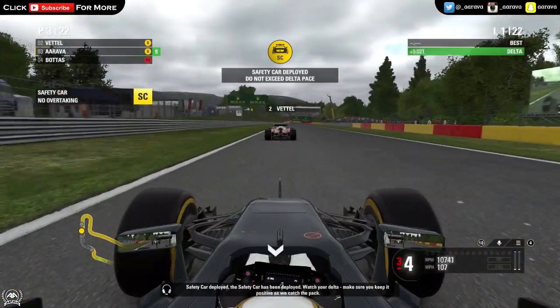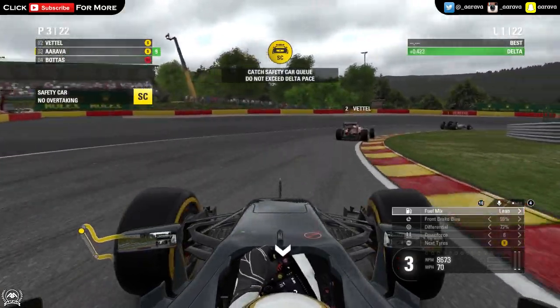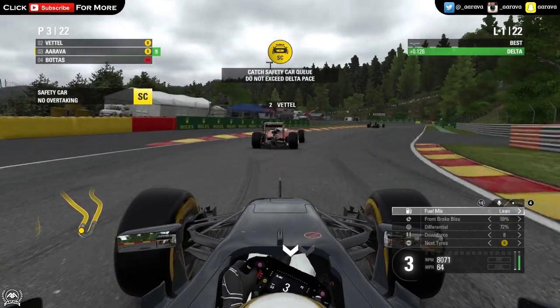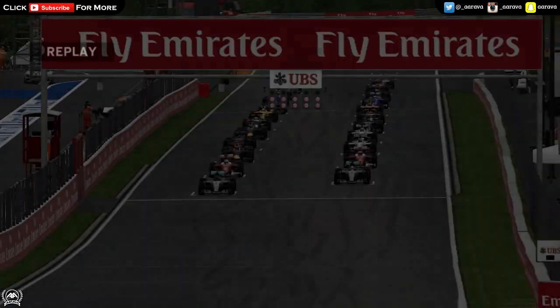It's just like the real life Grand Prix. Absolute mayhem at the start. And like 2014, Rosberg and Hamilton have made contact there at the end of the Kemmel Straight. We're up into 3rd place now. A safety car has been called. Let's look at a replay of what happened there.